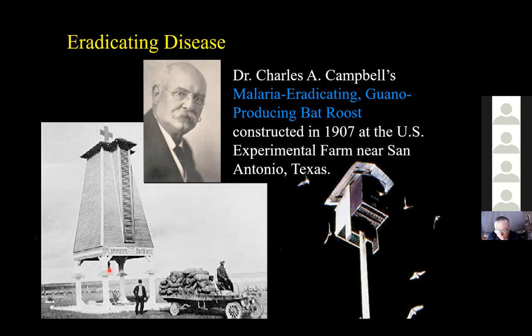They were successful to the point that actually the state of Texas nominated Dr. Campbell for a Nobel Prize in medicine for this. But the one last character of this tower that I think is the most important, of course, is the Christian cross at the top, because that keeps the bad bats out.